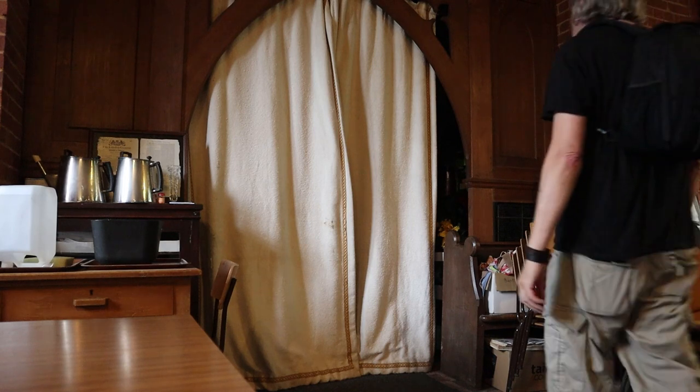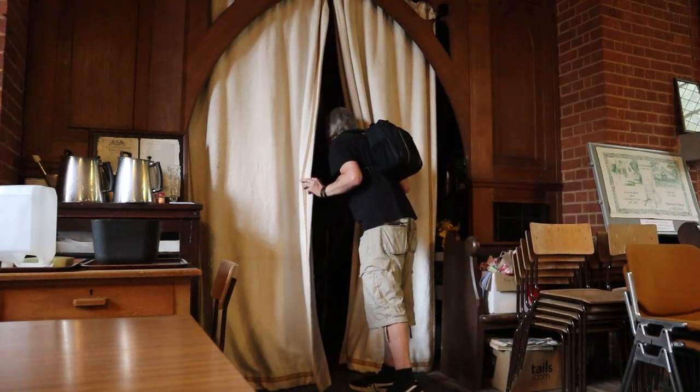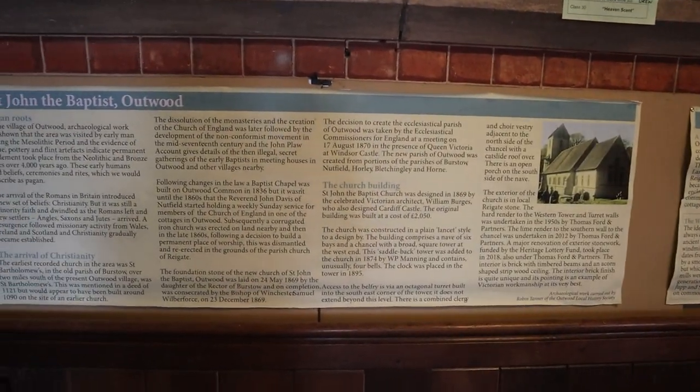Lots of dedications to Ukraine, solidarity with Ukraine in these churches. A bit dark in here, so I'm not going to do any filming. This is where they go up to do the bell ringing and that kind of stuff. There's some information here as well.